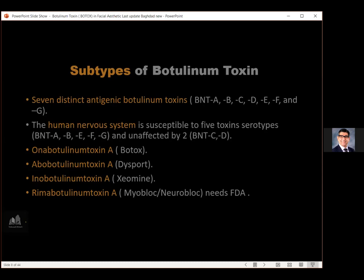Dysport is almost the same as those three, sorry, but Dysport needs a higher dose at the point of injection than Xiomine and Botox. So Xiomine and Botox have almost the same dose, while with Dysport you have to inject more, which is good for some reasons and not good for others. We will discuss the differences.